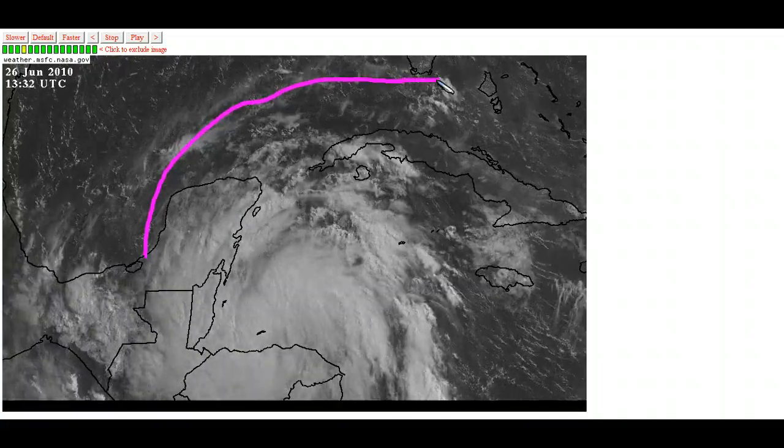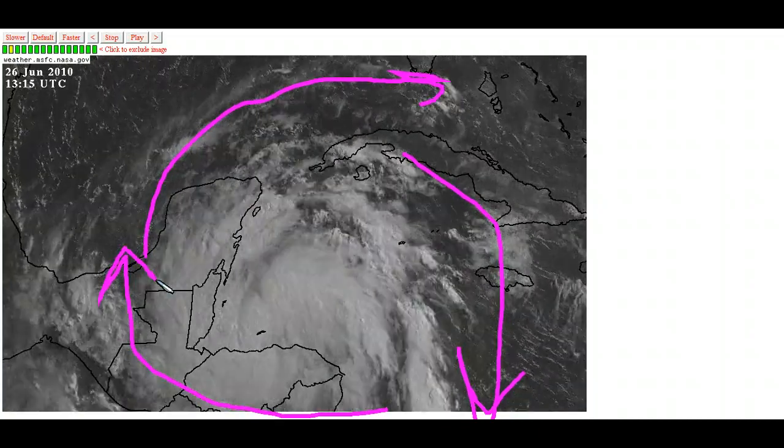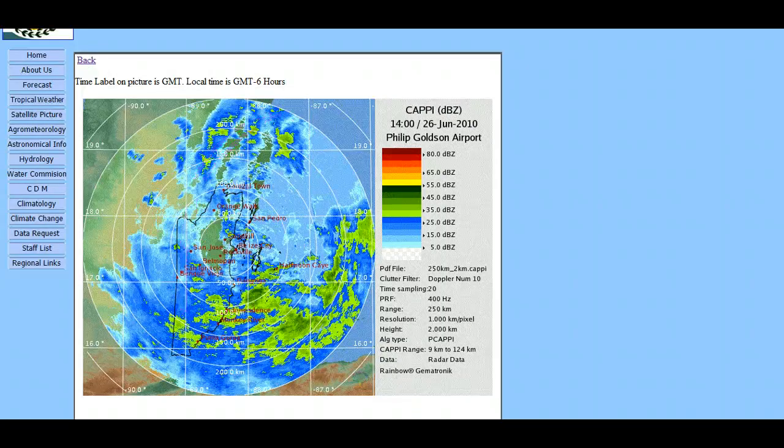You can see all the beautiful outflow coming around the system. I love drawing these circles. I mean, look at that. That is perfect. That's just amazing. You can see the rainfall, the rain bands starting to come into Belize and Mexico over here.